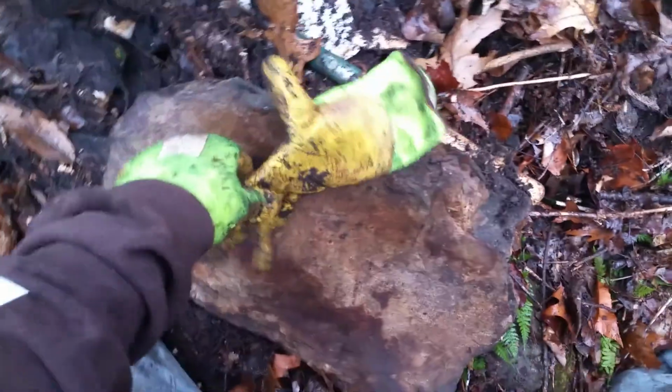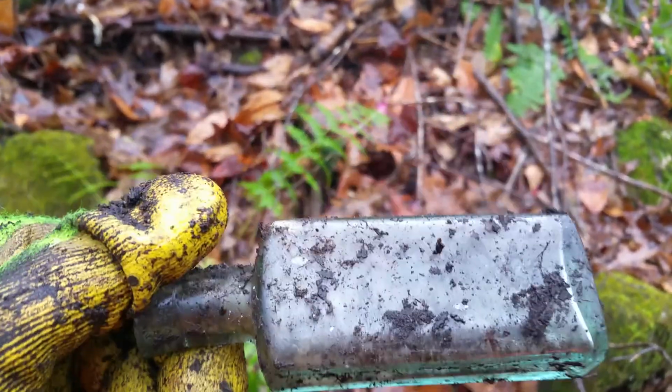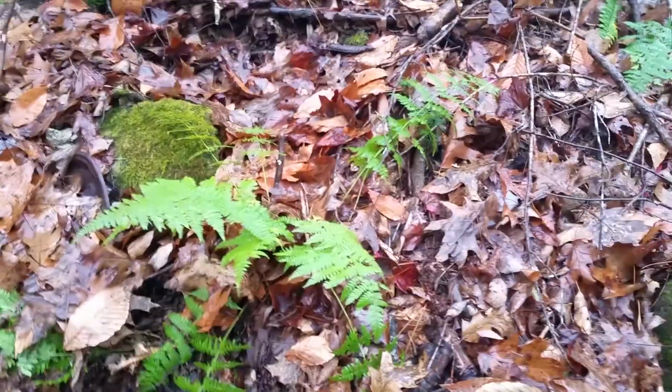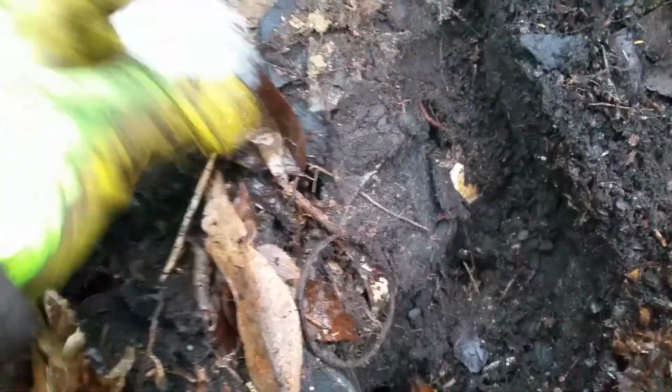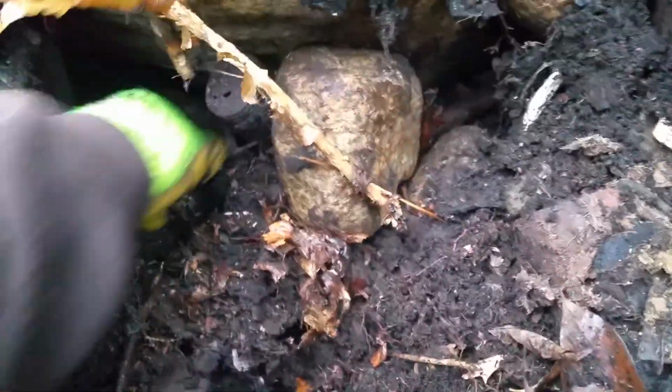Just pulled my first intact bottle out, and wouldn't you know it, it's one of those really rare Baker's extracts. Bottles are a dime a dozen. I find them almost every time I go out and find a dump here in the Northeast. But there's one, so maybe there should be something else. I'm down into the crevices of these rocks, and there seems to be a lot of old shards in here, but again, nothing really whole except for that one bottle that I just pulled. And some newer stuff in here too. What's that? An old jar. Nothing.